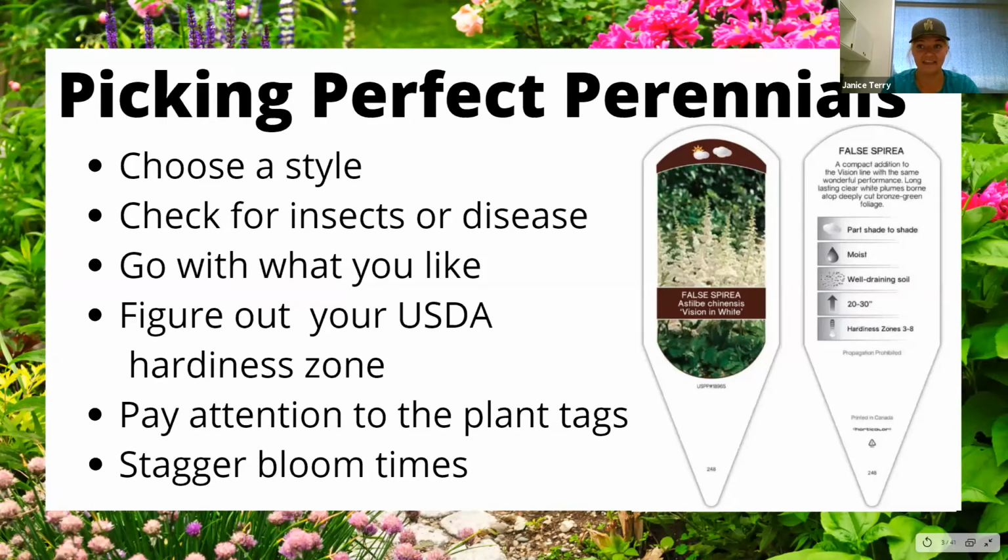The one thing with this plant though is that it does need to be kept a little bit more moist than a lot of the other plants that do well in our area. So if you have a spot that is always wet for some reason, maybe it's a flower bed that's also getting hit with your sprinklers and it's in shade, so the soil is always a little bit moist, these astilbes, these false spireas, can be a really good option.